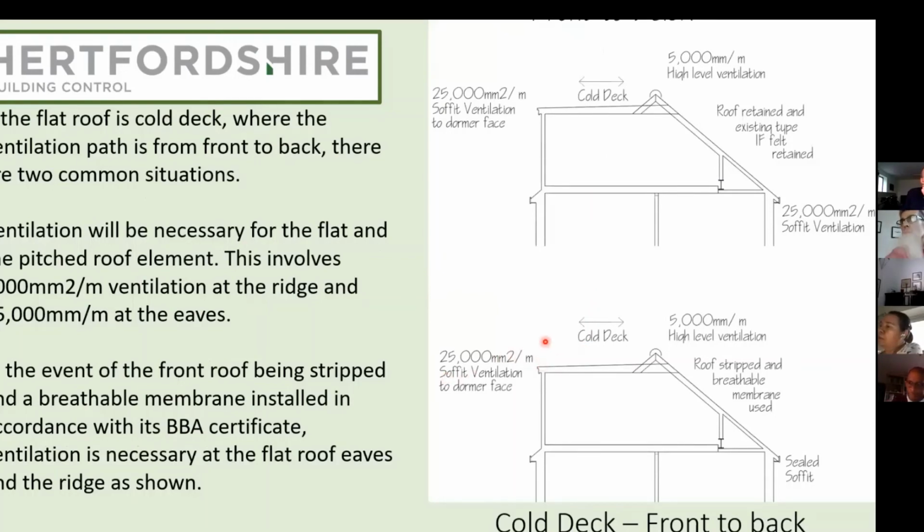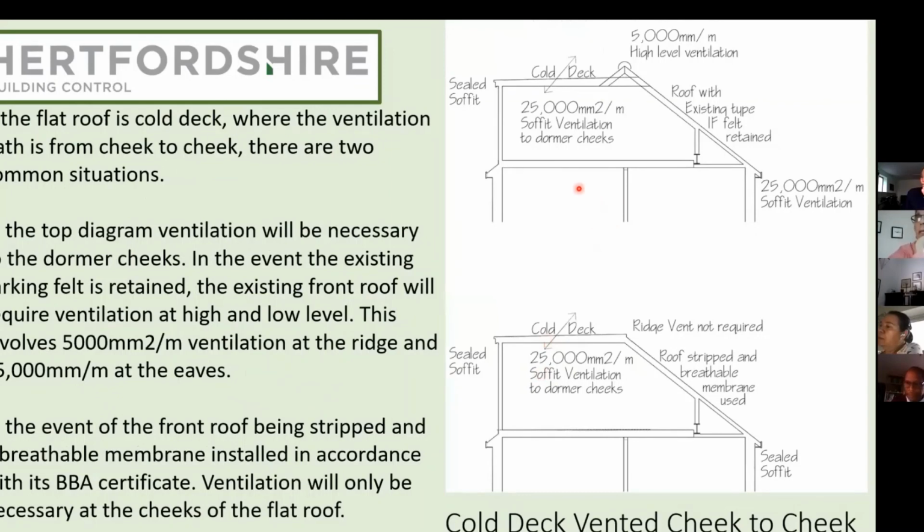There is another third way that you could possibly deal with it, and that's where the cold deck roof, instead of being ventilated front to back, you ventilate it side to side. So you have ventilated soffits at the extremities, at the dormer cheeks. So under those circumstances, you would still seal that soffit.